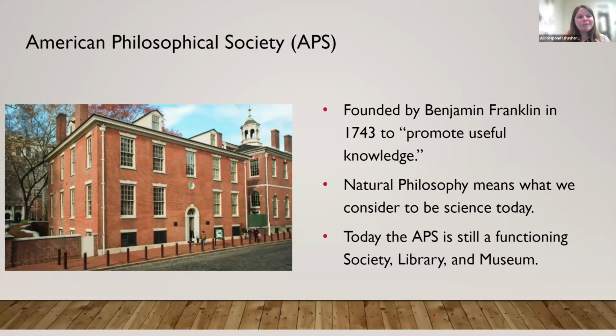The American Philosophical Society was founded in 1743 by none other than Benjamin Franklin to promote useful knowledge. And when we say useful knowledge, Franklin wanted people, if you have a great idea, not to sit there in an armchair and say, I have this wonderful idea, and not do anything with it. He wanted you to go out and have a positive impact on society with that idea. Now, you might be wondering, what does philosophy have to do with this? When we were founded in the 1700s, philosophy meant more natural philosophy, what we consider science today.